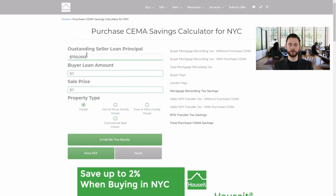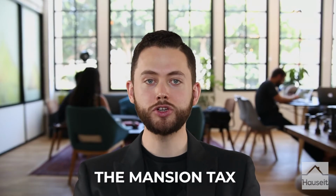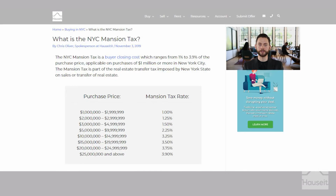Sellers also benefit from a purchase SEMA since it allows them to avoid paying the New York State transfer tax on the amount of mortgage which is transferred. The mansion tax. The mansion tax is a progressive buyer closing cost applicable to purchases of $1 million or more, and the tax ranges from 1% to 3.9% depending on the purchase price.